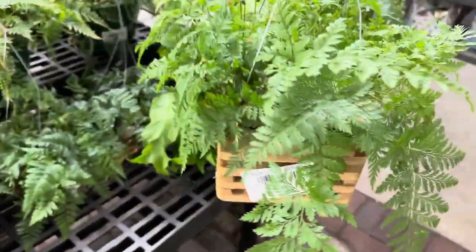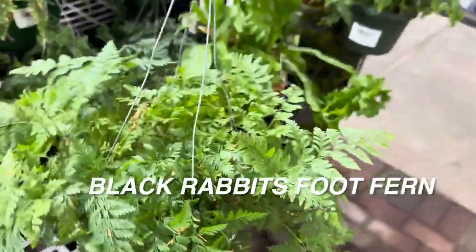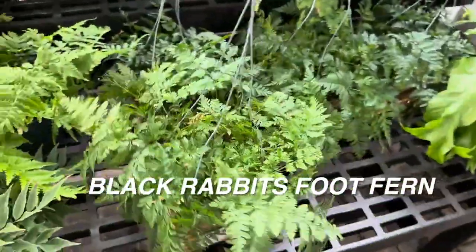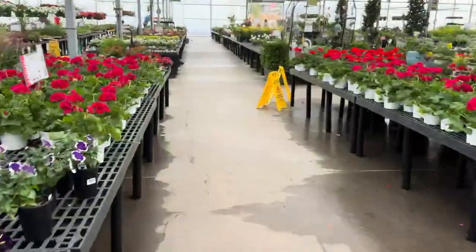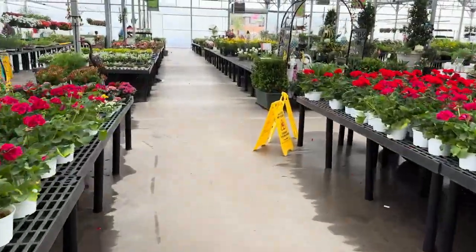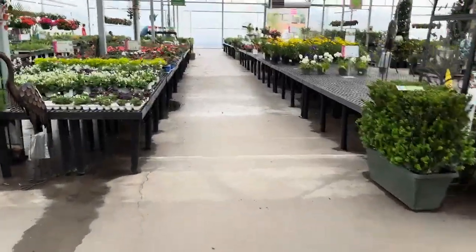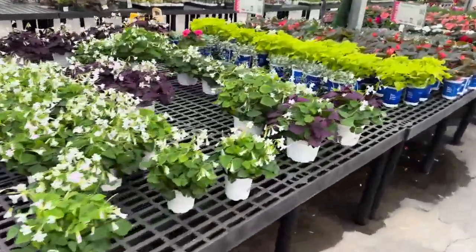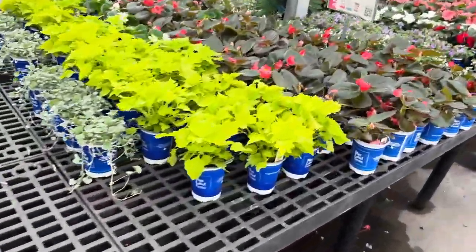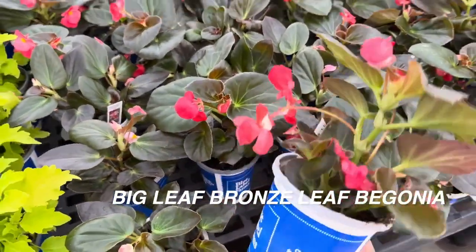However, I might also add this. This is a black rabbit's foot fern. I see this often at big box stores, particularly Lowe's, and I'm not sure if it's a finicky fern. Somebody please give me the plant care tips if that's a fern that I can grow easily. I'm afraid that I may not have enough humidity, and that's the thing when it comes to plants, guys. As beautiful as they are, just make sure you do your research and know that you have the plant requirements.